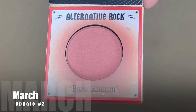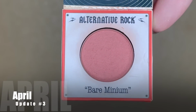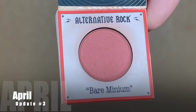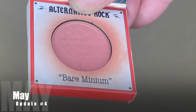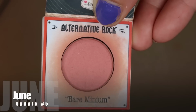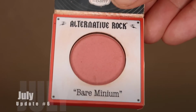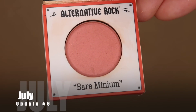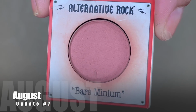The progress on this blush has been so slow and barely visible, and it is just the blush that never ends. I can't believe I've been working on this for 9 solid months and I'm still at the point that I am with it. I think because the pan is so small, I'm basically dipping into the entire shape of the pan when I use my blush brush in there. So it's wearing down quite evenly, and we're just not seeing that dip that I would see in a larger size pan. Here's what this blush was looking like as of last month.